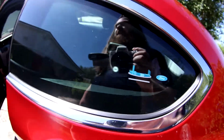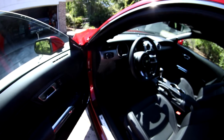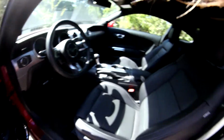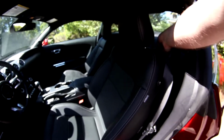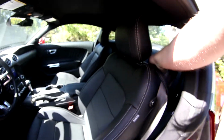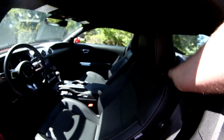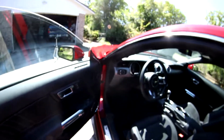Now it's time to go inside. By the way, if you can't tell already, I fixed the exposure issue from the camera. I just had it too exposed on the actual lens. That was my bad. And also now it has all white balance too, so that'll help.